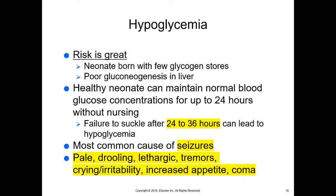because then that's going to lead to hypothermia. Hypoglycemia: great risk for that because they don't have a lot of glycogen stores. Glycogen is glucose, which is stored in the tissues. Also, the liver doesn't make a whole lot of new glucose from digesting food, so poor gluconeogenesis, that's the making of glucose. A healthy neonate can maintain normal blood glucose concentrations for up to 24 hours without nursing, but if they don't nurse after 24 to 36 hours, that's going to lead to hypoglycemia.